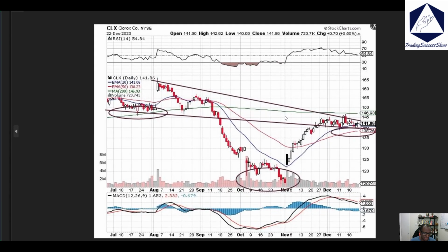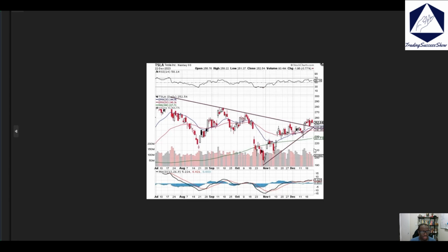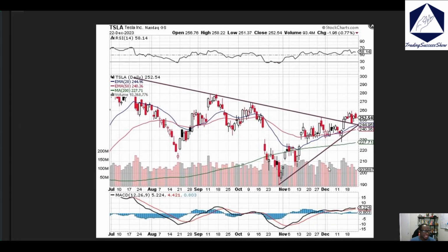Clorox as well. This is going to be used for the weekend and for Christmas, and we'll also have that huge range of inverse head and shoulder pattern. So our support is right here on this name, and I'll be expecting some move right into 146 or even 150 on this name. So keep an eye out. That will be solid on that Clorox.